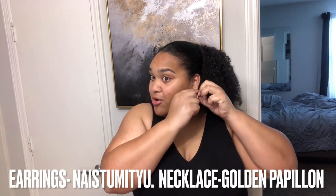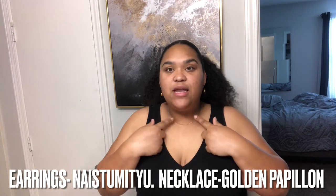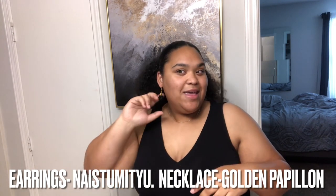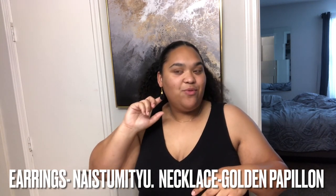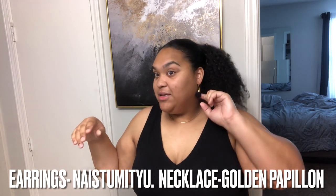We're just gonna pop these on, these earrings. I got these from a shop. It's a black owned business. I will leave it on the screen and linked down below. I know this one is from Golden Papillon, and this one is from, I can't pronounce it, but I'm gonna find out how to pronounce it because I always wear their jewelry. It's just really classy, sleek. I guess that's why that man said I look classy and elegant and all that good jazz.